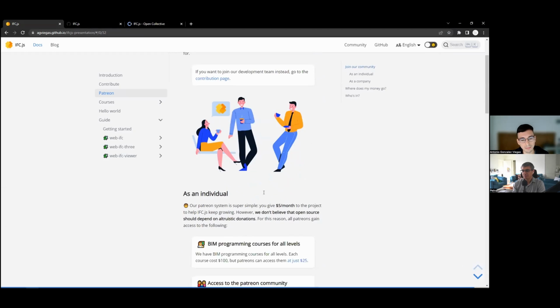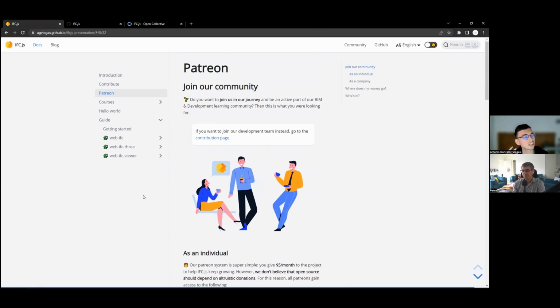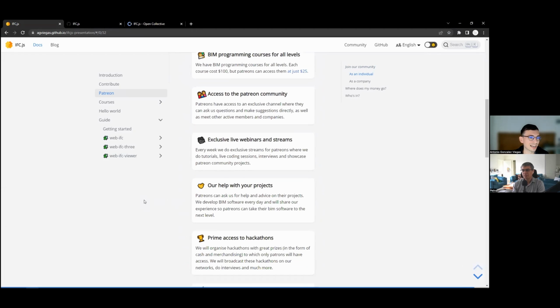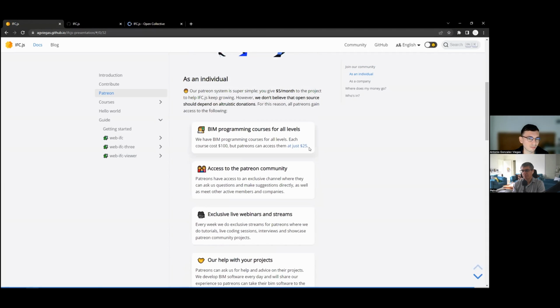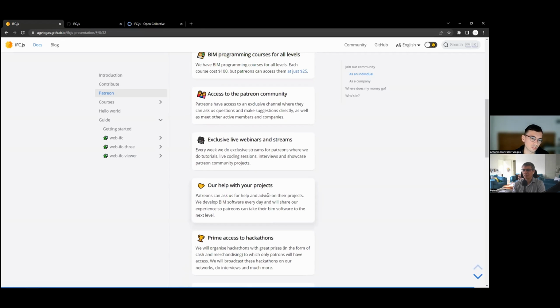Also, the people that contribute get a lot of things in exchange. This is not just contributing for free. As I said, we are preparing programming courses, and the people that contribute to the project will get a huge discount on those courses. I believe the base price for those courses is $100, and the people that contribute can get them for only $25. They also get support, and they get our help with their projects. If they're a company, they get our consulting services.